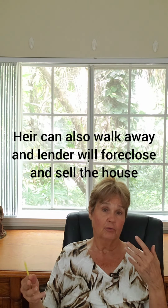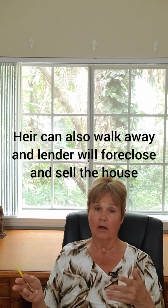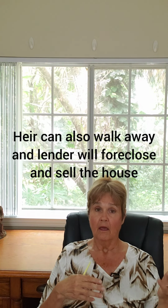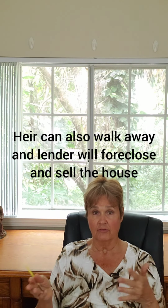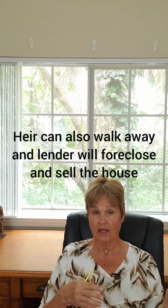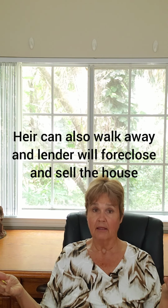Or they can simply do a deed in lieu, give the lender the deed and walk away. Lenders can't hold them responsible. It's a non-recourse loan. And then the lenders will go ahead and sell the property, and they're not going to lose any money. That's why lenders don't mind doing FHA loans.